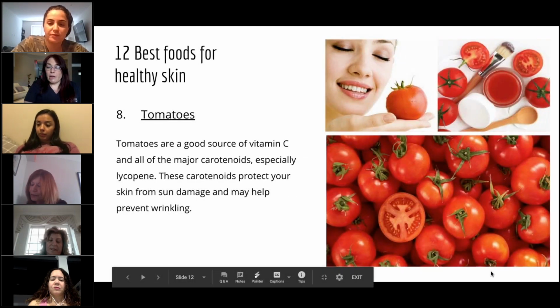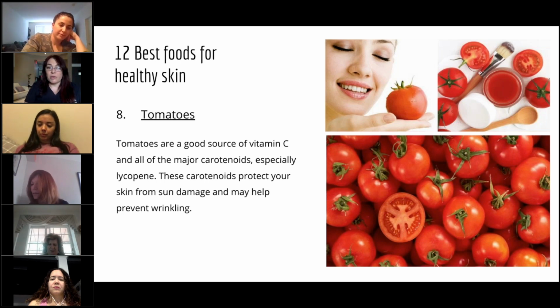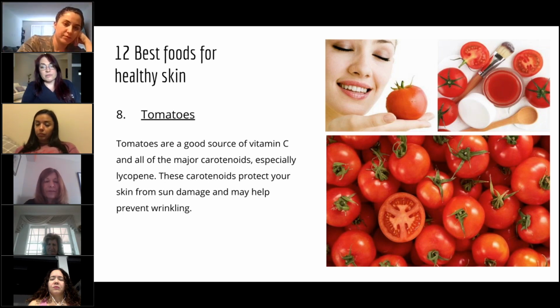One of my favorites is tomatoes, and I grow these every year, and I can them, and I have them all throughout the year. And it's a good source of vitamin C and carotenoids, especially lycopenes. These carotenoids protect your skin from sun damage and also help with wrinkles.